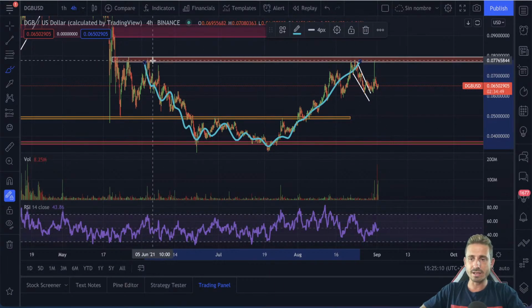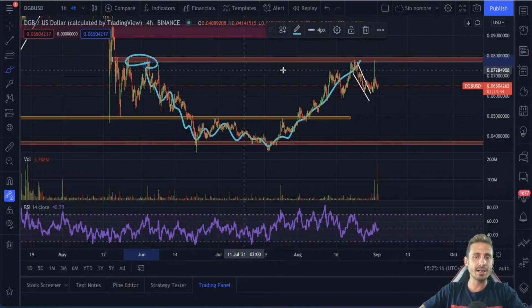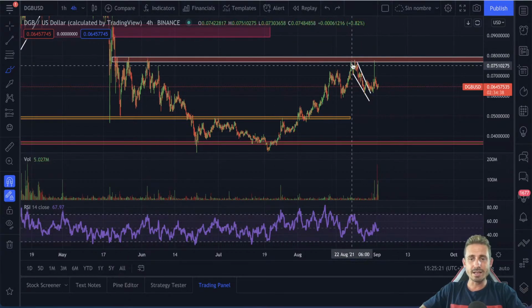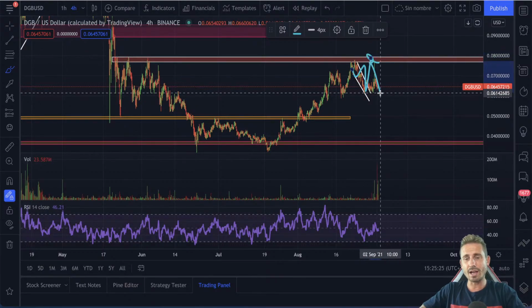on this major resistance. The resistance is at approximately 0.077 cents, just below the 8 cents. We've touched it here a few times, one more time here. Now we did get the breakout here from this potential handle. We retested it, but came straight back down.